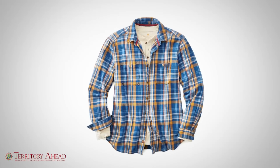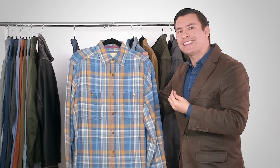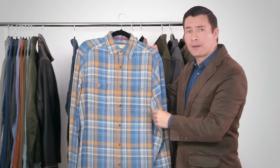Finally, let's talk about pattern. So patterns like this for a large man, no. For a thinner man, you can pull this off, assuming that the shirt fits you correctly. Don't have so much excess material that, if a wind came in, it would actually take you and blow you away. But this right here, the thin man can pull off.